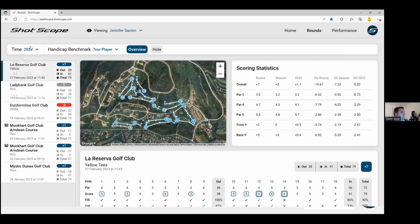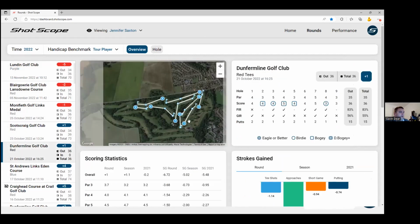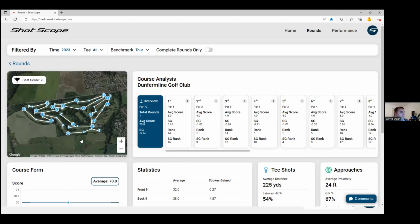What I like to do is float back a year and I can show you something else. So if I go back a year, this is her home course in Scotland. So I have the ability to use course analysis. Now, what I would say is all of this system is available on the player side as well, so they can see it.